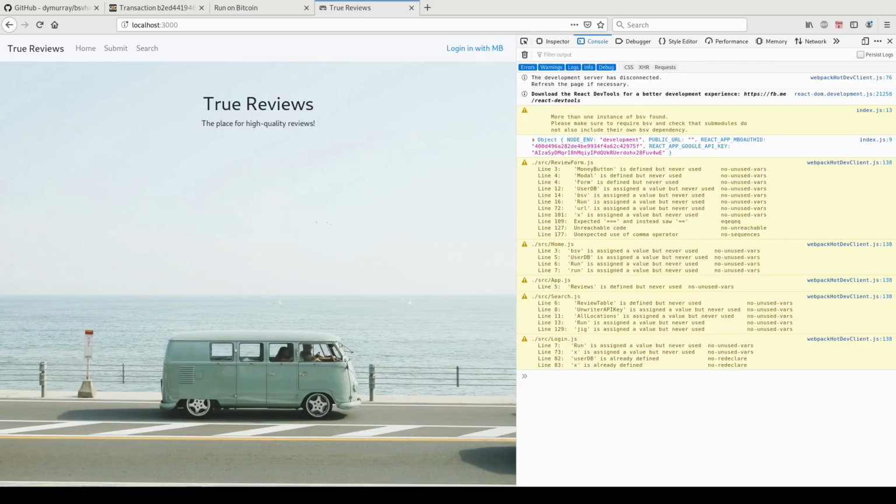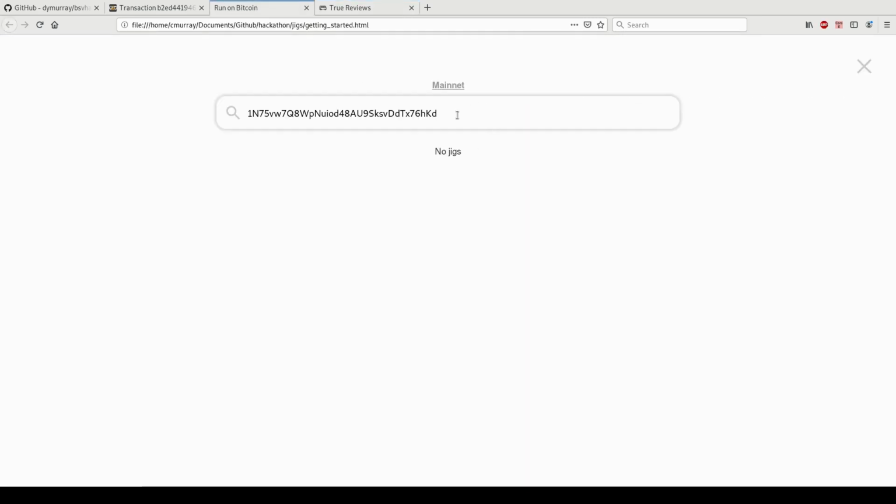We quickly realized that version 1 wasn't going to get us where we needed to be. We turned to the Run on Bitcoin platform to allow us to use tokenization to make TrueReviews even more powerful. While we didn't get to fully create a nice functioning UI for version 2, I'm going to just demonstrate with the console how we can power TrueReviews with the tokens created by Run. So, with TrueReviews, we have an owner public key that holds all of the tokens created by TrueReviews. You can see here that we start with a fresh slate, and the address associated with our public key currently has no jigs on the Run platform.